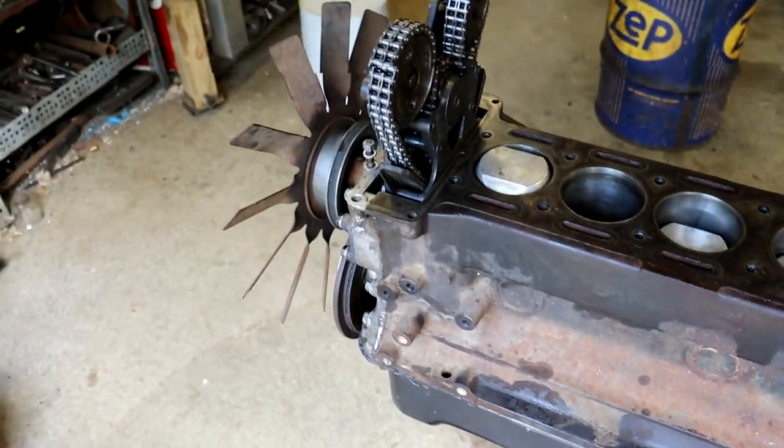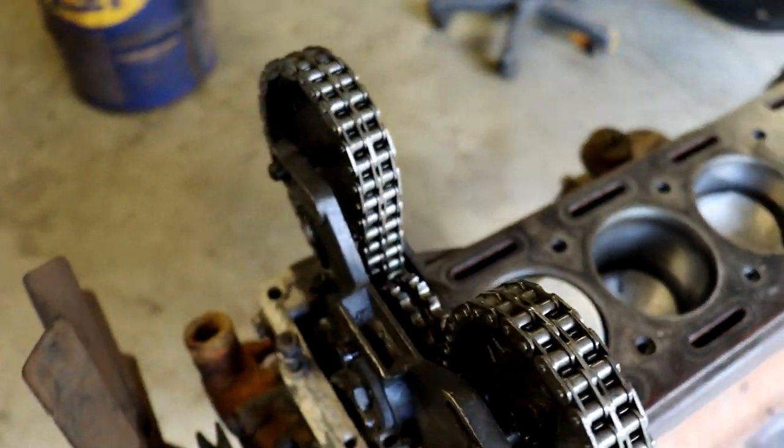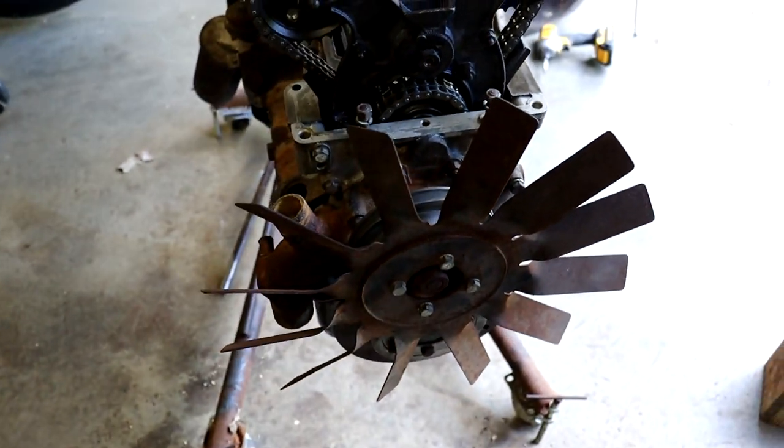Again, not a professional rebuild by any stretch of the imagination, but I don't know. Let me know in the comments if you think it'll run.